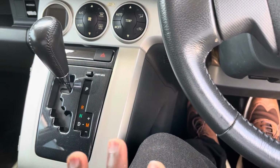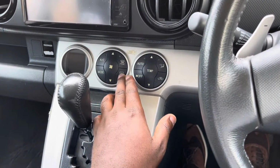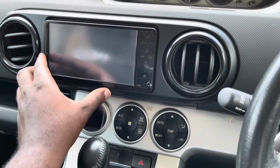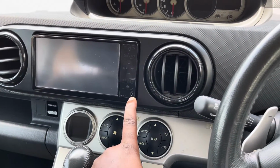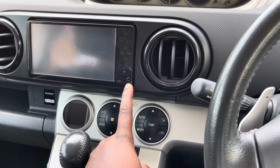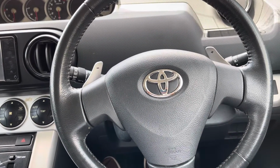I'm saving this feature for the end because it's very, very exciting. You can see our climate control is here and we have physical buttons, which makes it very easy. We also have our infotainment system just right here. And you see this option here, you can connect your phone to play audio through your car using the aux pin. Allow me to show you the storage in this car because it has plenty of storage.